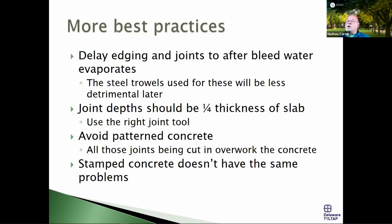Along those same lines, we would like to delay any of the edging and jointing of the surface or the mix.